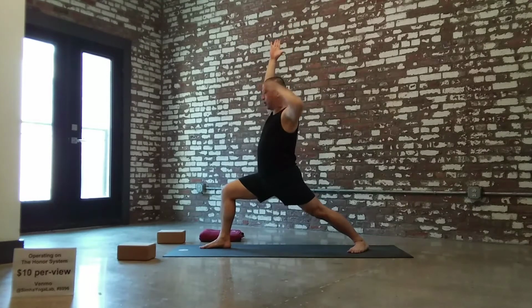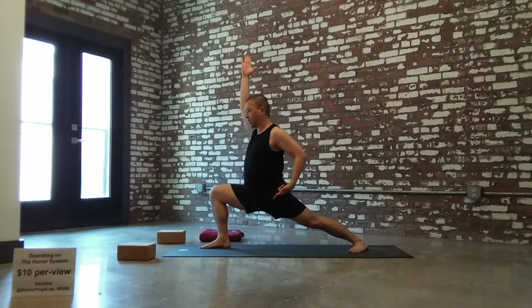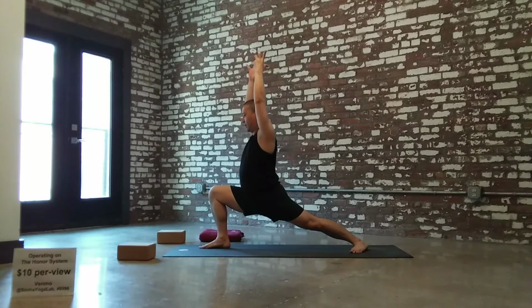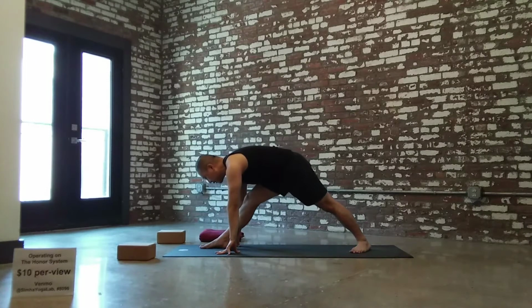Now, once you take the warrior one, I want you to think about leaning the hips further forwards and downwards. Really get into the hips, get into the stretch of the inner left leg. And as you lunge forward deeply, the right quads are beginning to fire up. Then release your hands to the floor and lengthen over the right leg, bow forward over the right leg.